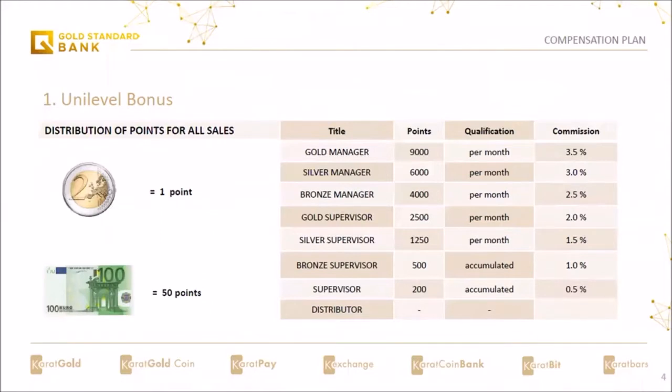That point system is for every 2 euros in volume that is generated, you get 1 point. So the more volume creates more revenue for the company. The more revenue creates more income potential for you. So if we use that 1-to-2 ratio, if you had 50 points, that would be 100 euros in volume that is flowing through your business.